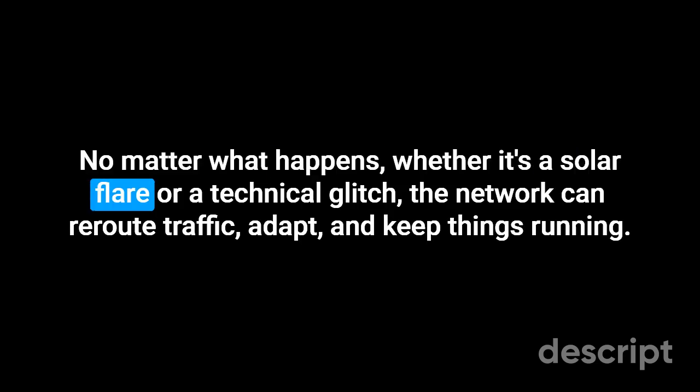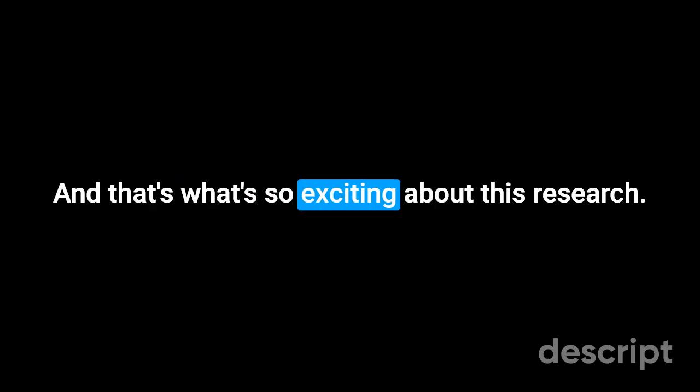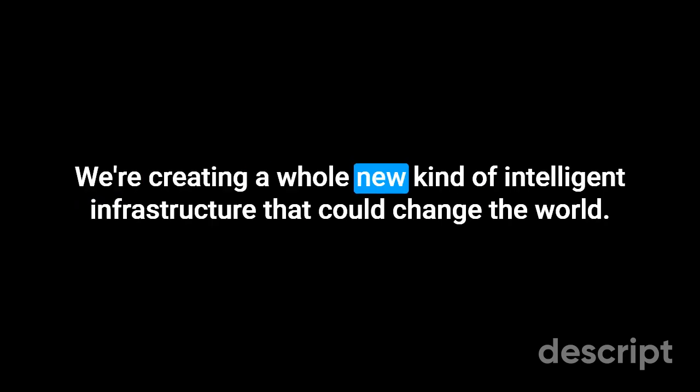Imagine a network that's not only fast and efficient, but also incredibly resilient. No matter what happens, whether it's a solar flare or a technical glitch, the network can reroute traffic, adapt, and keep things running. It's almost like giving the network a kind of survival instinct. Yeah, exactly. And that's what's so exciting about this research. We're not just building a bigger, faster internet, we're creating a whole new kind of intelligent infrastructure that could change the world.